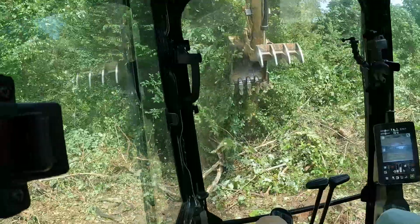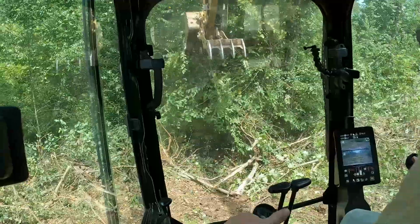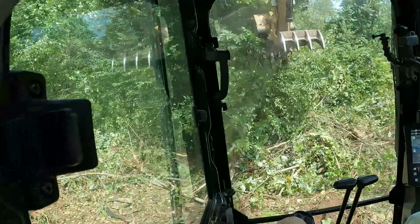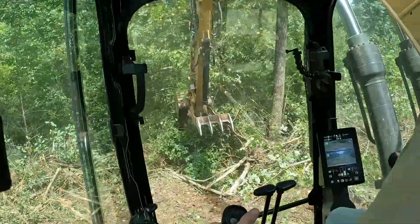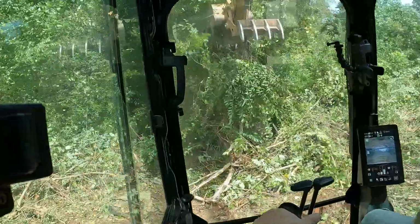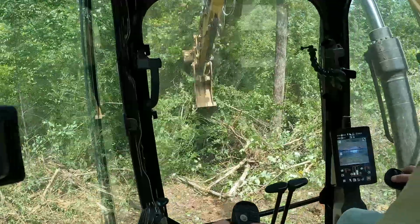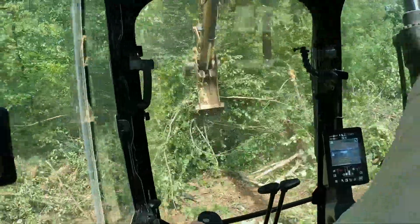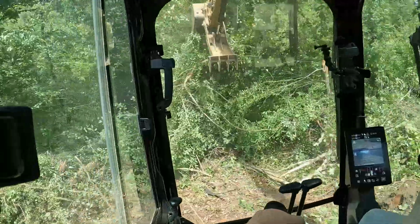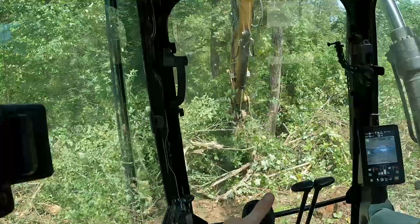Some of these trees I may leave, some of the nicer hardwoods, as long as they don't have a bunch of kudzu in them and stuff like that, blocking the view. If they're a pretty tree, I'll leave them because it will be kind of nice. Like that one, I need to look, see what's in the top of it, make sure it ain't all broke out or whatever, but that may be worth leaving right there.